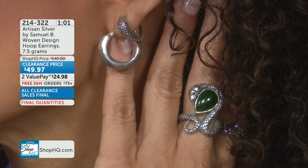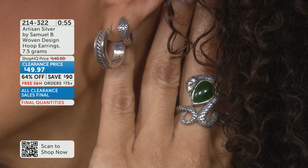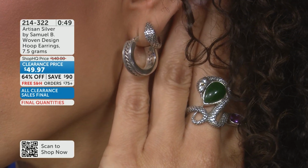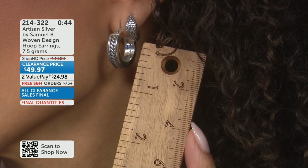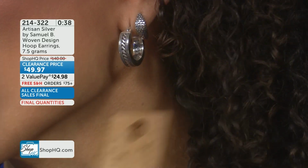Maybe your budget is not big, but $49, I mean, don't miss the opportunity. You can dress it up, you can dress it down. There's so much packed into these beautiful hoops, precious metal. And there's your measurement. They're just over a half an inch, almost 3/4 of an inch. So wonderful, wearable, everyday size.